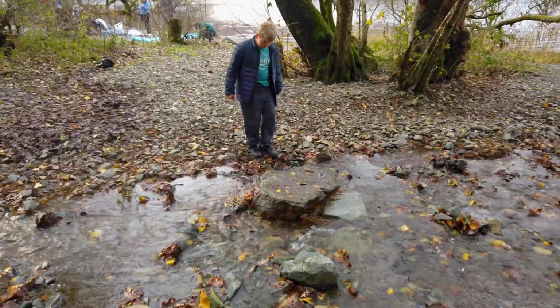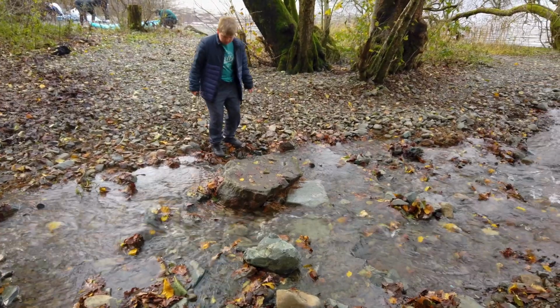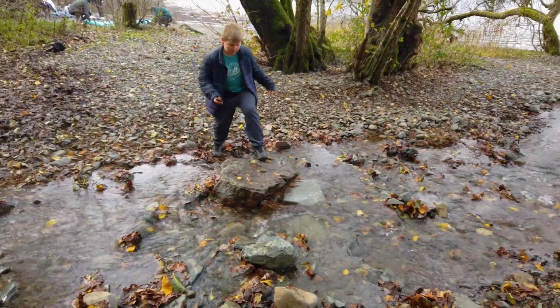Step on the big rock. Yeah, just put your foot out and step on it. That's it.